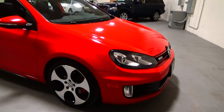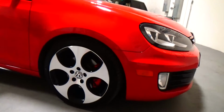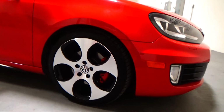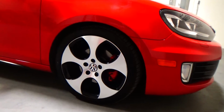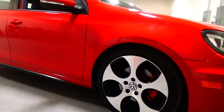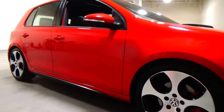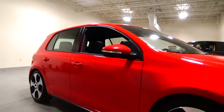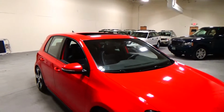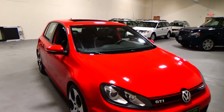You have these beautiful 18-inch Detroit alloys. You have the black centers. Actually, the insides of the wheels themselves are black. Just beautiful. Red calipers around this car. All the GTIs did have red calipers, but with the tornado red paint, it really makes a huge difference. Glass power moonroof in this car.